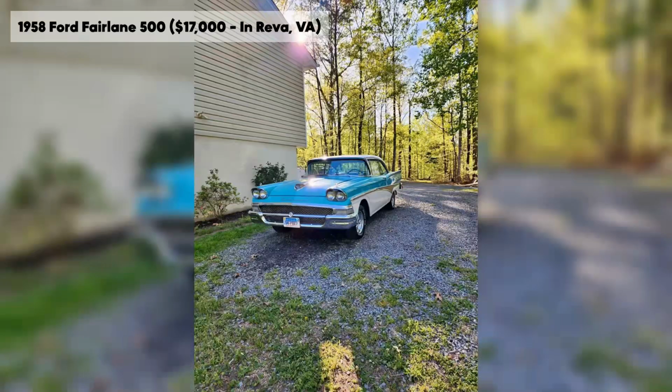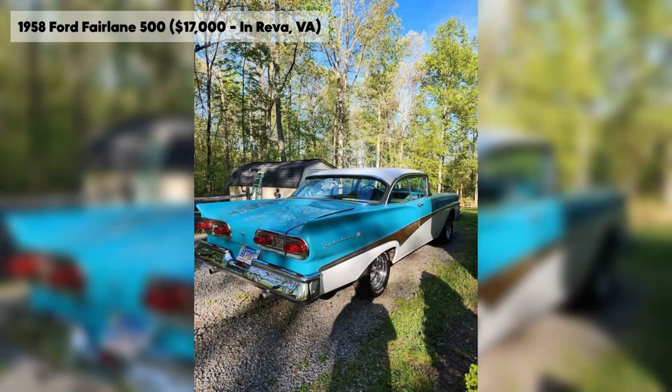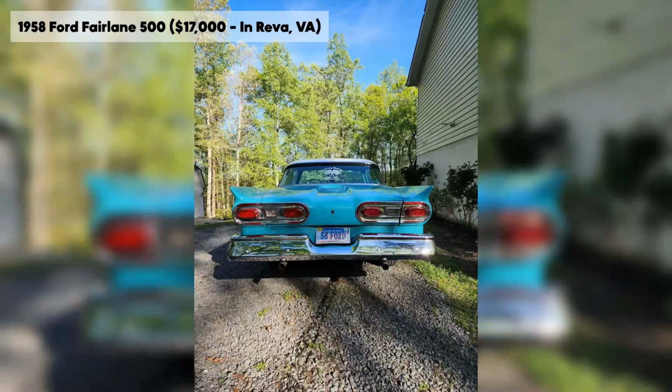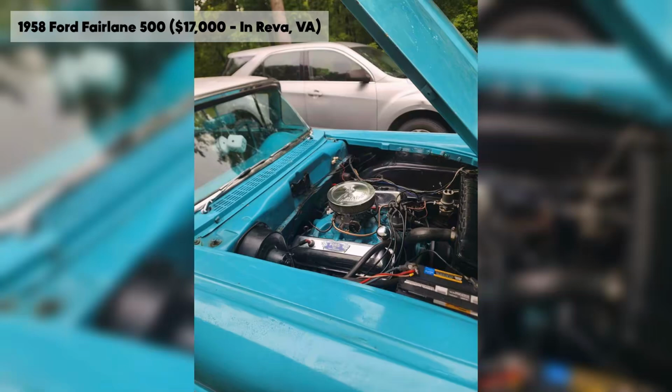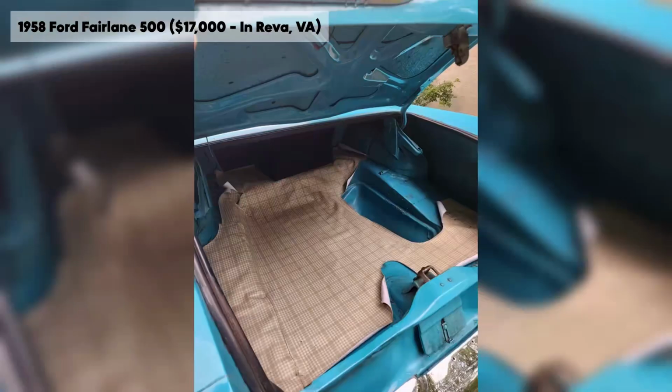Check out the 1958 Ford Fairlane 500, an all-original classic that runs great with a powerful 352 big block engine and automatic transmission. With 86,000 miles, this vintage gem is in excellent running condition and retains its original charm. Perfect for collectors or those seeking a solid piece of automotive history.